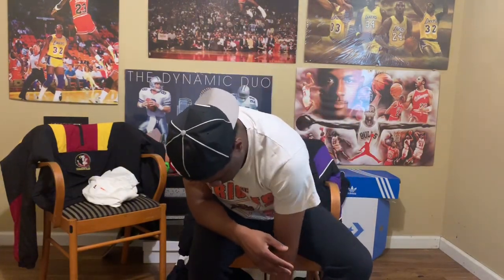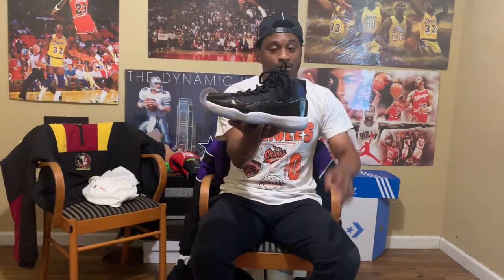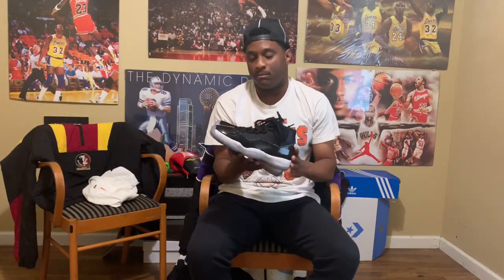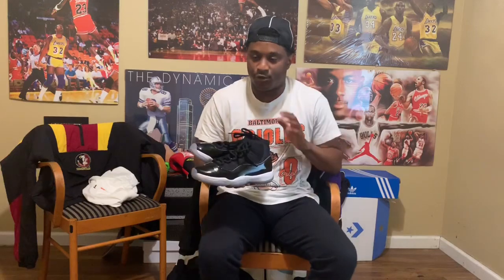Next, we got the Space Jam 11s, man. One of the most dopest Air Jordans. I think everybody liked the Space Jam 11s, man. Like, this was like everybody's grail, man. Growing up, this was my grail, seeing the Space Jam movie and seeing these and the 9 together, man. This was my dream shoes.